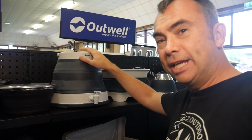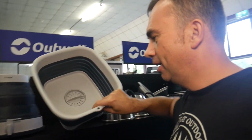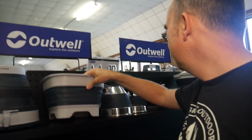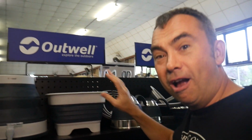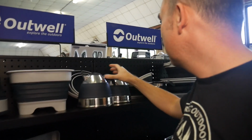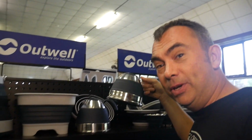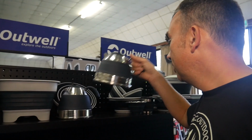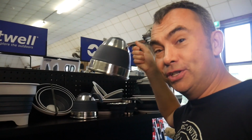This is the water carrier, which you can see we reviewed before. You've got a little collapsible draining sink here with a drainer in the bottom. Ideal if you're doing the washing up at the campsite. Different size collapsible kettles. This is the one that we use and it works really well. We've got this in sort of the lime green colour. Here's a larger version of the same kettle.